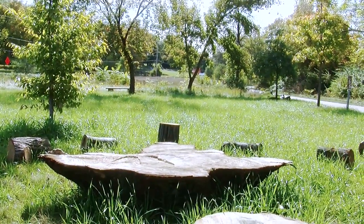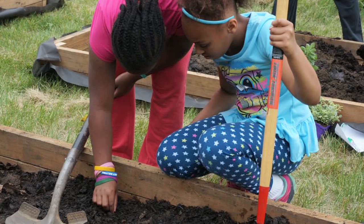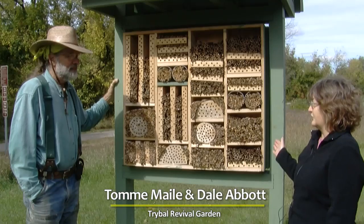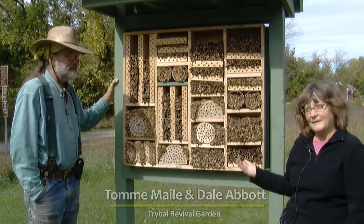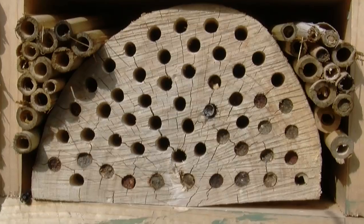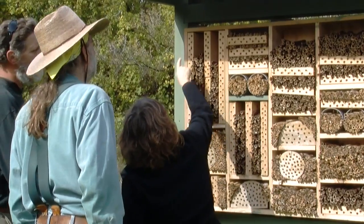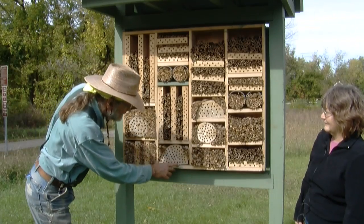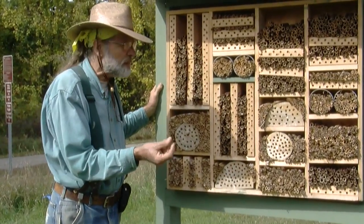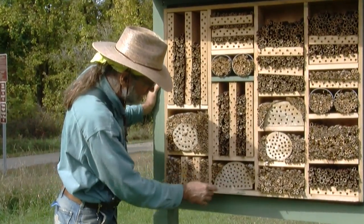So we had approached Tribal Revival Gardens and asked if they would like to do something on the site early on, and they were interested in bees. This is a native bee condo, and it's a structure for native bees, mostly mason bees in our area. They nest in these little tubes, and we've got a variety of tubes from different plant material that have hollow stems. You can see a lot of them, if you get up close, are sealed with some kind of a mud-like substance, and that means somebody's home.